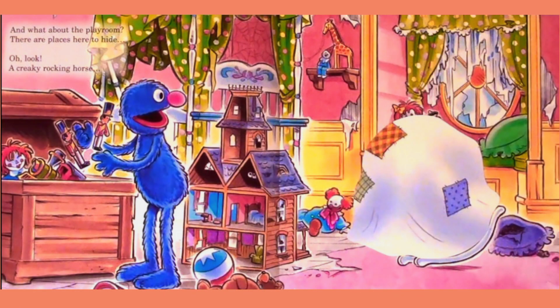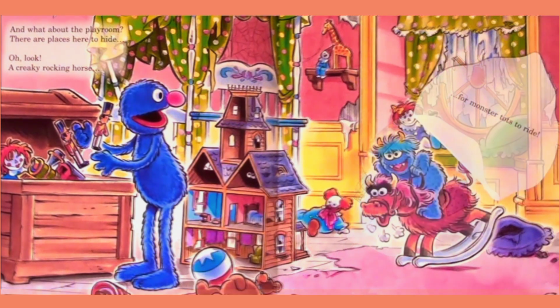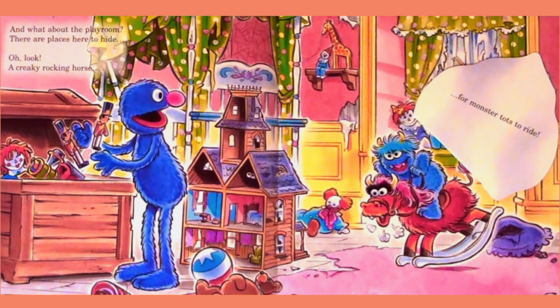And what about the playroom? There are places here to hide. Oh, look! A creaky, rocking horse for monster tots to ride.